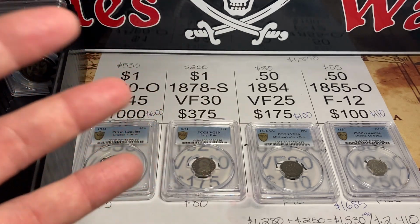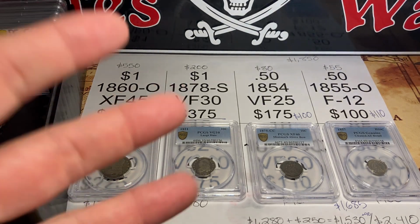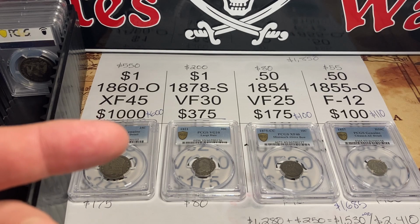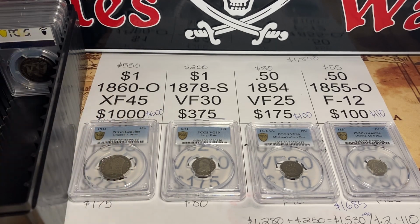Man, I'm feeling the sweats coming on right now. That giant shot of double rum goodness is hitting. Gotta wipe my brow. Okay, here we go. We're getting to the good stuff because we got some big numbers now. And, well, big coins anyway, so that's exciting.